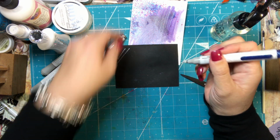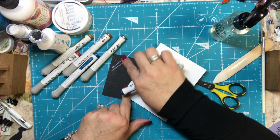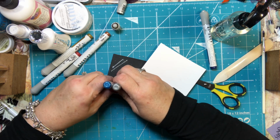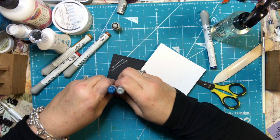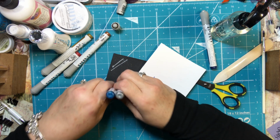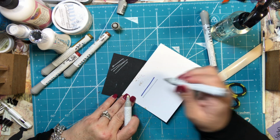Look at that. So this is this dark blue color. Oh my goodness. And the thing about it, it says it dries instantly. Now that one I can see it's got a little bit, but for the most part it's right. This one is Silver Mist. Let me just do a couple of them at the same time. Here's the Silver Mist. Oh, whoops.